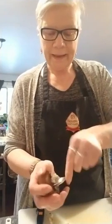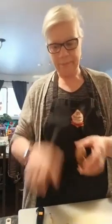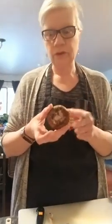You could prep these up ahead of time in the morning. They don't freeze well. If you were doing any entertaining, or if you wanted to get this done ahead of time, later in the day, you can just pop them into the oven.